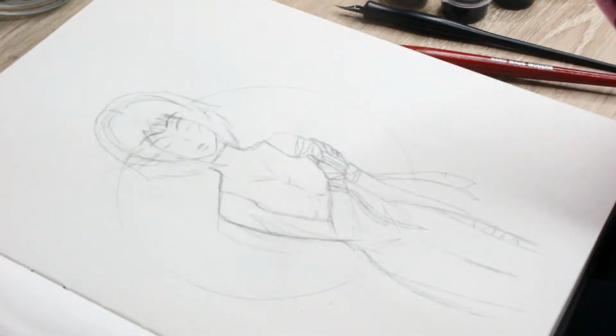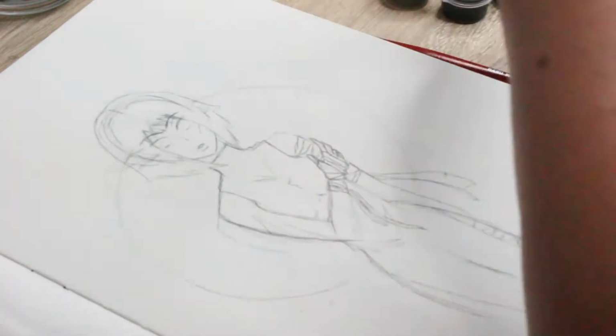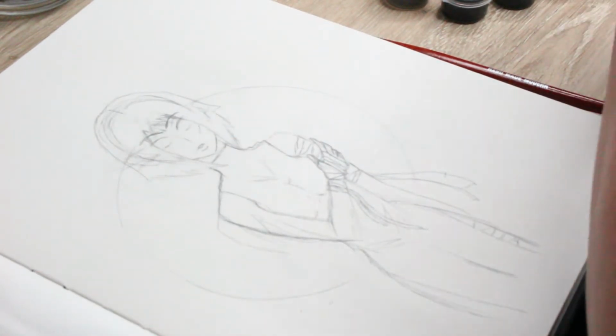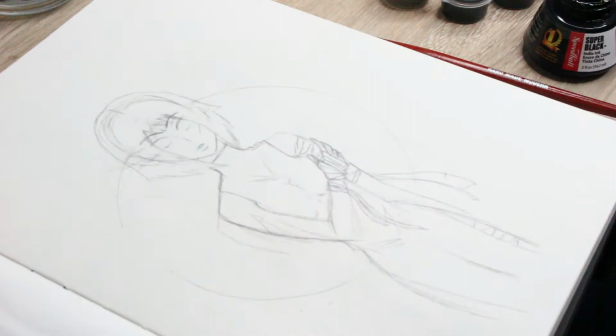So let me go ahead and talk about some of the other things that I learned while I inked this. So like I said, the first thing that I learned is that I love ink. Like, I think this is my medium. I've found it. This is what I like to do. This is what I like to use. It is so much fun.